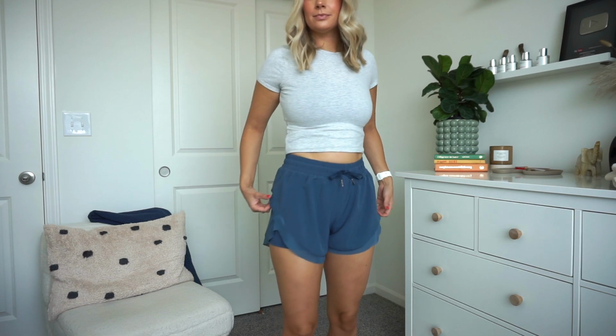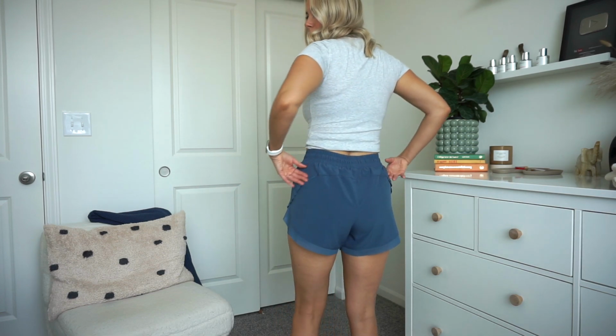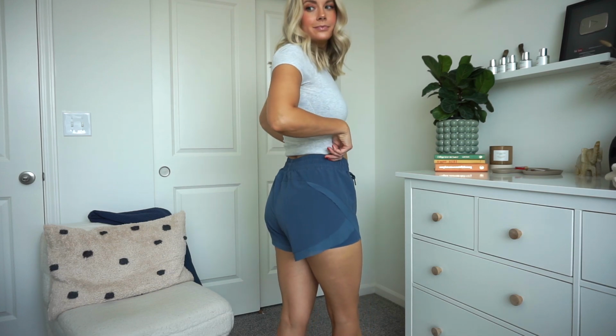But I love these so much that I got them in the blue. I typically tend to steer towards very neutral colors. That way I can mix and match tank tops or workout tops so you don't have to have an outfit to go together. So yes, I got them in this blue. I think this blue can go with literally anything. Black, gray, whites, green, I don't care. I'm obsessed with this short, fit is the key.